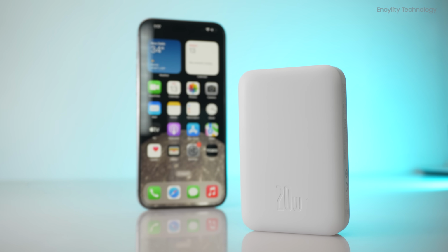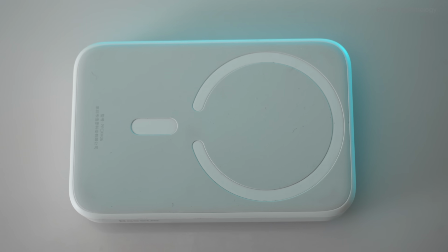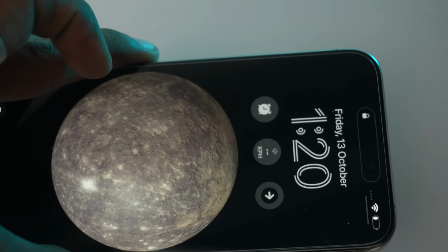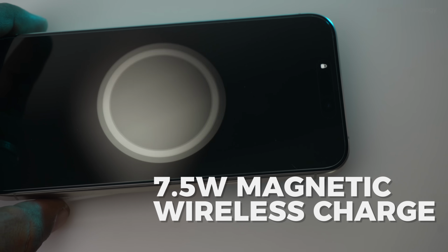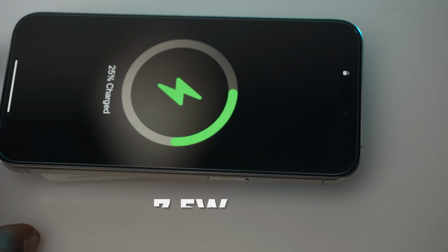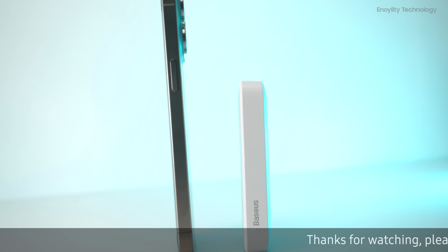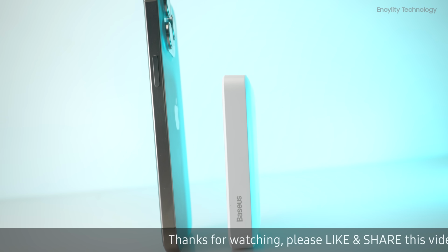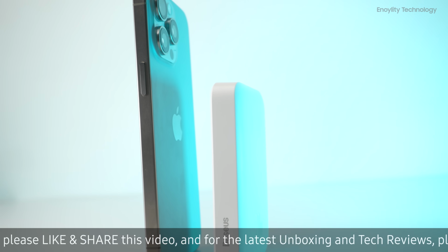The Baseus Magnetic Power Bank offers the perfect solution. This MagSafe compatible battery pack attaches effortlessly to your iPhone 15, providing a speedy 7.5-watt magnetic wireless charge. Say goodbye to misalignment frustration. The built-in strong magnets keep the power bank securely in place, preventing slips and ensuring a hassle-free charging experience.